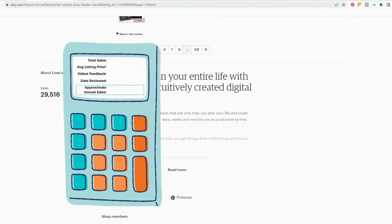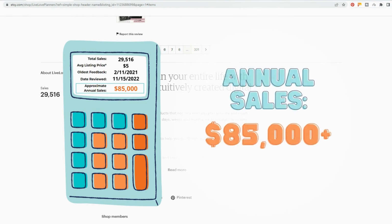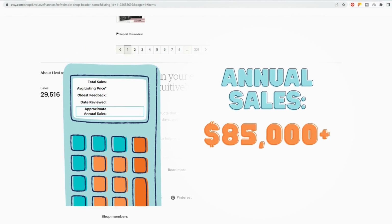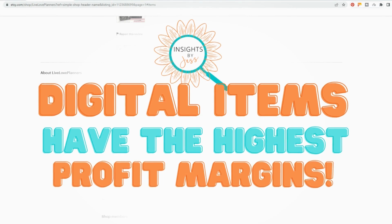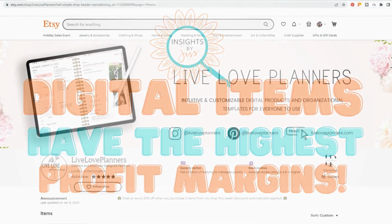Taking all of that into consideration, that puts her average approximate sales per year at $84,000 to $85,000 a year. Now, for a new seller, for a seller that's not even 2 years old, especially a seller with only 40 listings, that is a really great amount of income, especially on digital products where most of the sale is profit. You're not really running into a lot of costs with digital products.